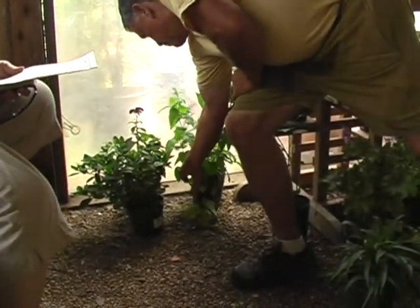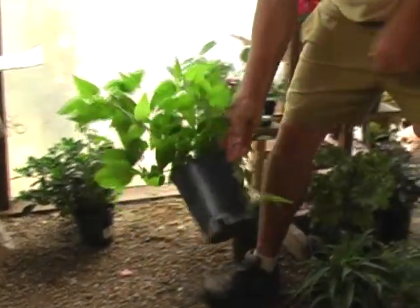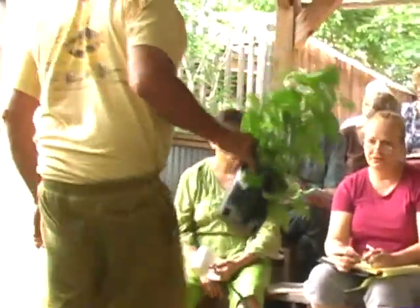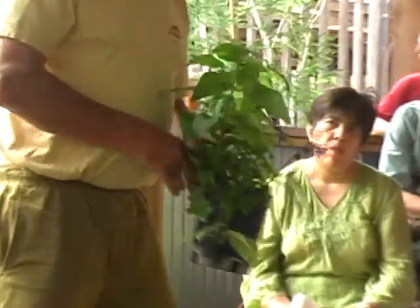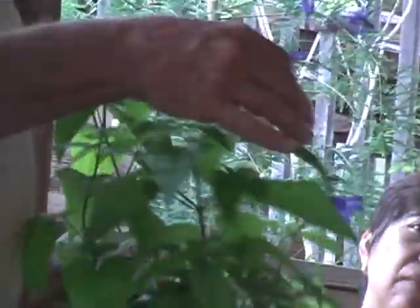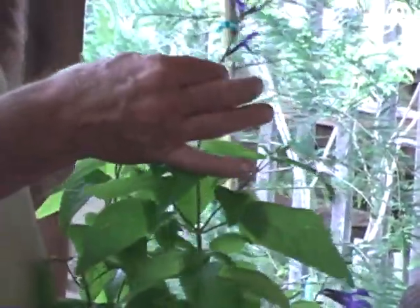Let's see if I can get this one out. Boy, we must have had this one hidden because this is another one. It's hard for us to keep in flower because, again, once people see the flowers on it, it typically goes out in quite a hurry. This is called Salvia granitica. The common name on it is black and blue sage because the buds, if you look at them, are really pretty black, and the flowers, of course, are beautiful blue.